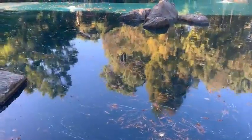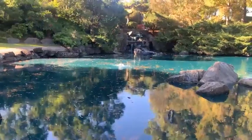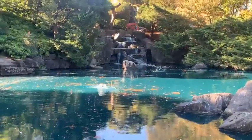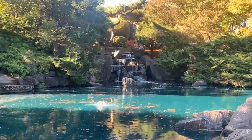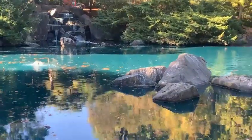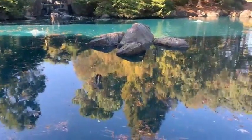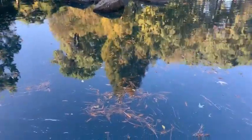All right, so once I get onto this next rock, we'll have a look at the reflections. There's another waterfall over here in front of us. And then down here we have the reflections of these beautiful trees. Isn't that pretty?